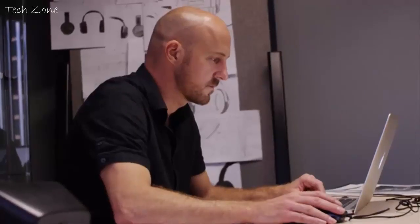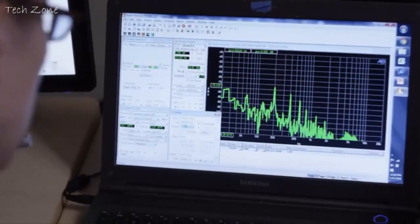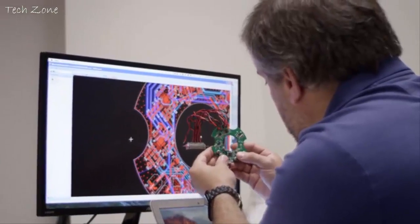Our founding team has a passion for audio. We have a combined 50 years of experience designing some of the top-selling gaming headphones and speakers on the market. Our mission is to change the way people hear sound.